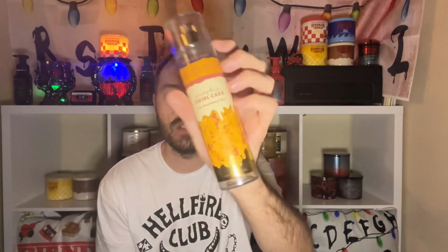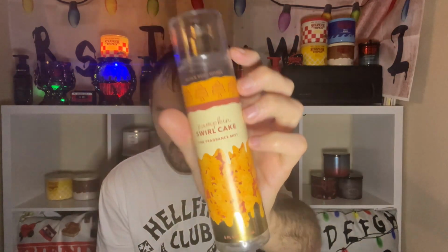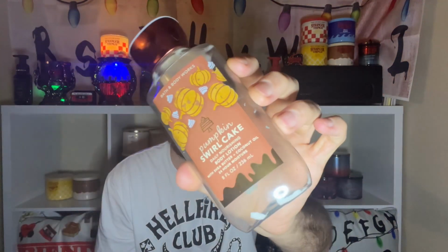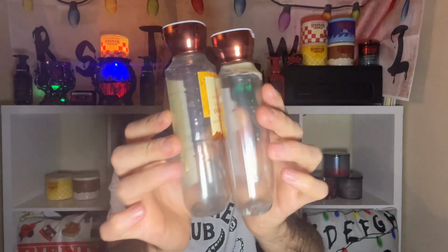Then I used it with a couple of things. The first thing I used it with was the Pumpkin Swirl Cake. So we actually finished the whole set here for Pumpkin Swirl Cake. We got the fine fragrance mist, the body wash, and the body lotion. Completely empty. This one was very light at first, but I really came around to starting to love it, and then I went through it so fast.